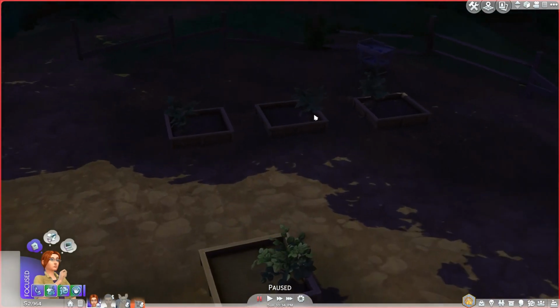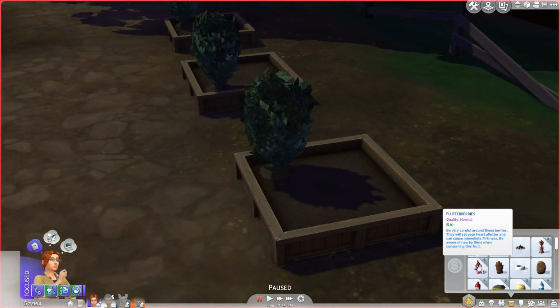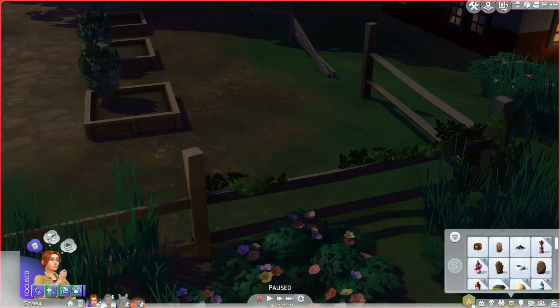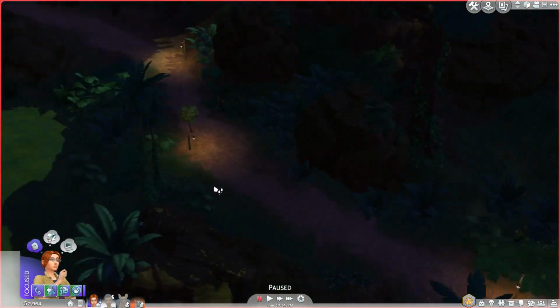Tomato bushes even. And potatoes and onions. I wonder if I can plant over here. Eliza, do you have anything that I can... What about the flutterberry? Can I purchase... Okay, you can purchase seeds, but I don't think I can plant anything in there. I really wish I could. That's so cool. But where is the museum then?